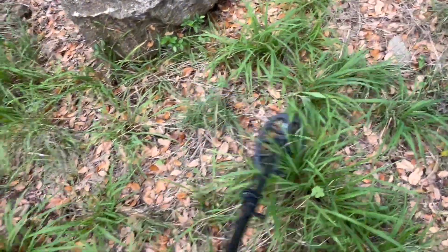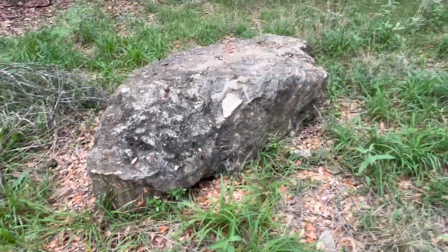Whatever it is, it's long. We're definitely not going to dig it. Nothing around the rock, darn it.